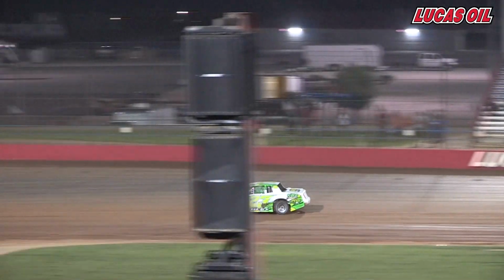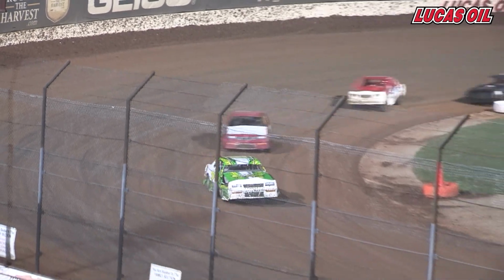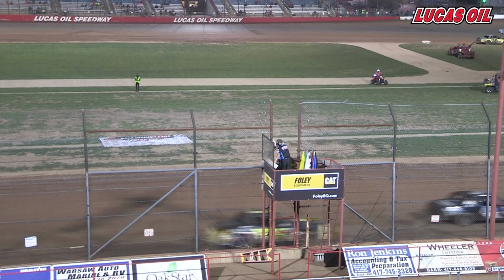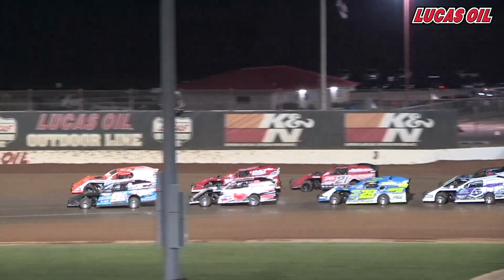Contact made over in turn 2, and that's DJ Barnes that gets into the back end of Trevor Wilson. Spins him out, but he is out of harm's way as the checkered flag will come out. It goes to Logan Headley. Morrison, who led the first 16, comes home in second, with a trip to victory lane tonight.